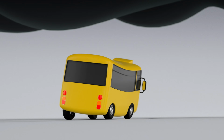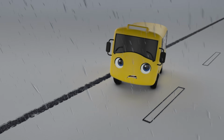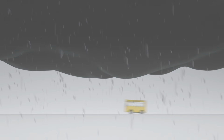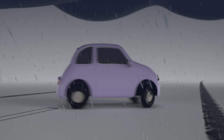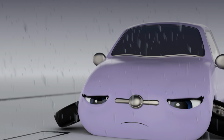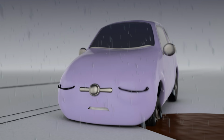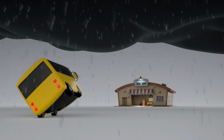But oh no! It started to rain. And there's some scary thunder and lightning. Uh-oh. It's a thunderstorm. Whoa, look out for Scout, Buster. Oh dear. Buster is so scared of the thunderstorm, he has left Scout behind in the rain. And now her wheel is stuck in the puddle.